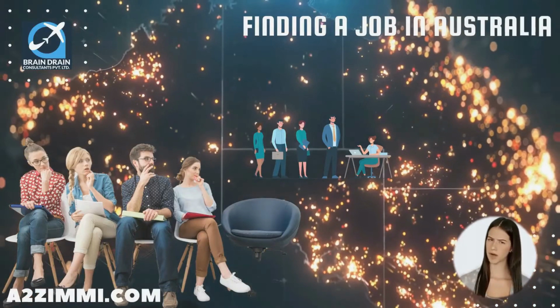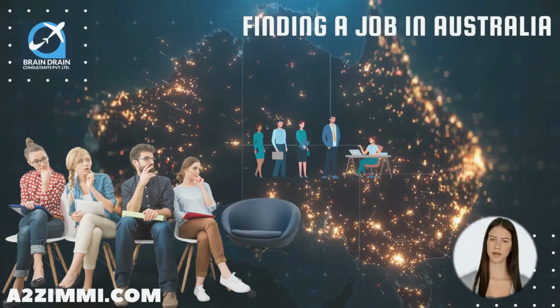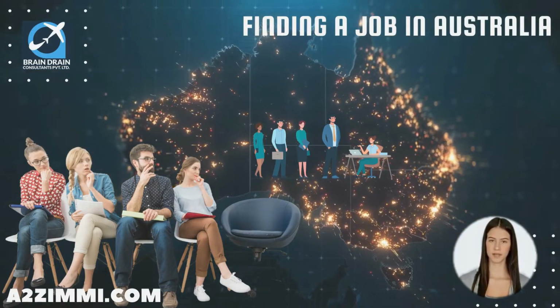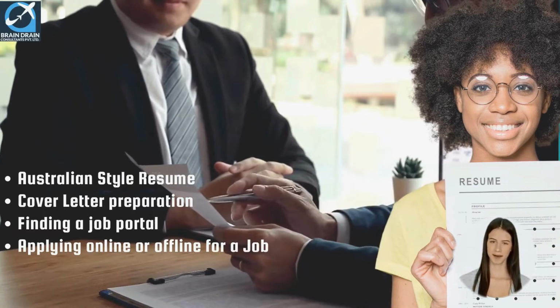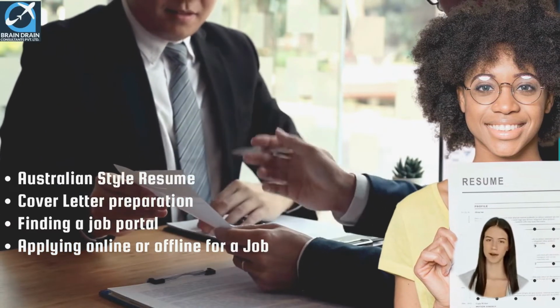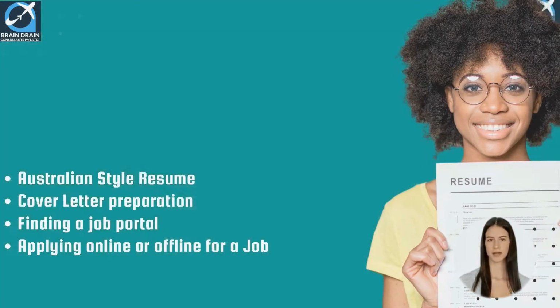Want to apply for a job in Australia? Either you are presently in Australia or want to apply from overseas. Finding and applying for a job with an Australian employer is a tedious process for a professional. It consists of many crucial steps like creating an Australian-style resume, cover letter preparation, finding a job portal, applying online or offline for a job in your niche, or facing an online or offline interview.